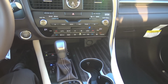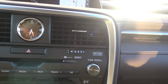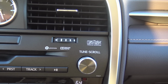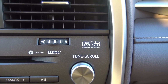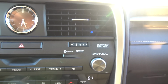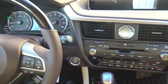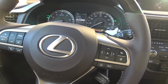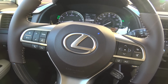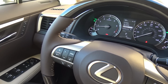Also, in case you didn't know, Mark Levinson actually designs stereo systems for famous people. Usually his systems cost in excess of $100,000 for a private home. Basically, movie stars and sports figures use his in-home sound systems, and Lexus is the exclusive vehicle manufacturer that has the Mark Levinson sound systems.